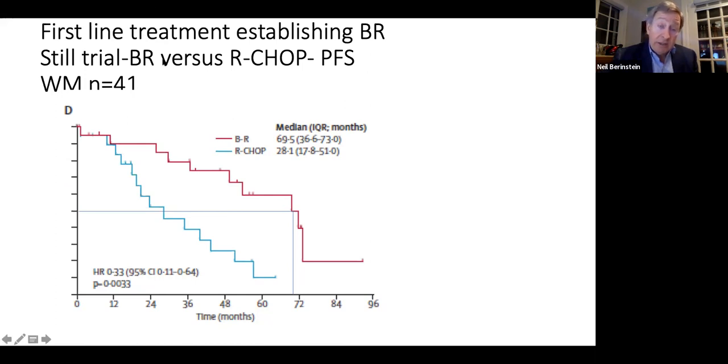So this trial compared BR to R-CHOP, and BR came out considerably ahead. This is not a small difference. This is quite a dramatic difference in terms of the median progression-free survival: 70 months versus 28 months. So if you are a patient with Waldenstrom's requiring first-line treatment with bendamustine and rituximab, you can expect a response that, on average, a median, will last about 70 months.